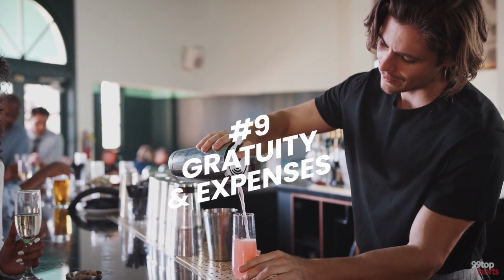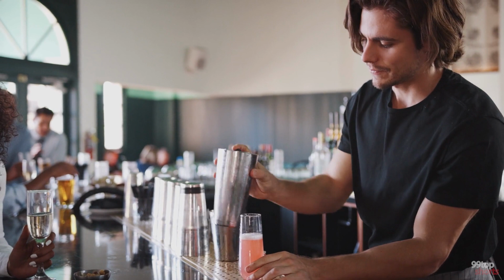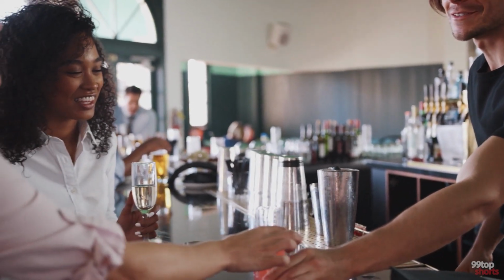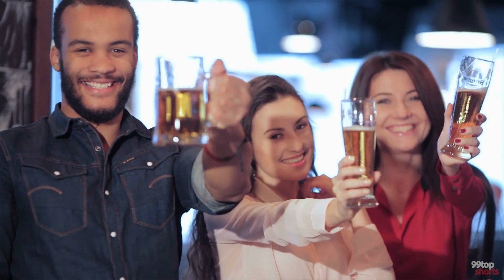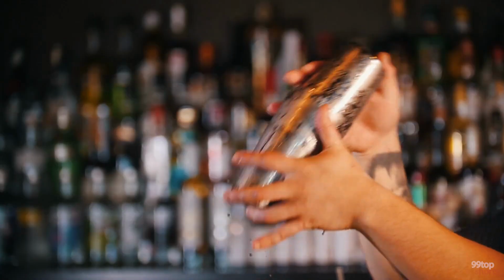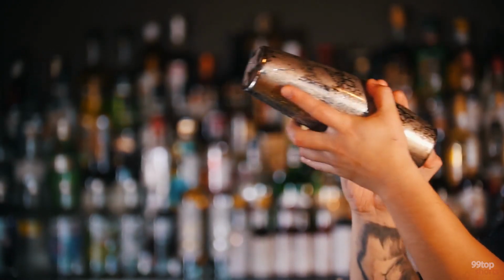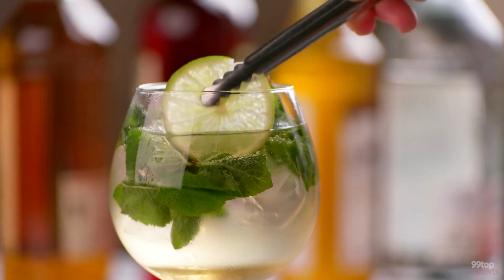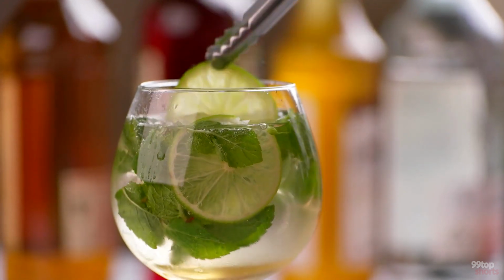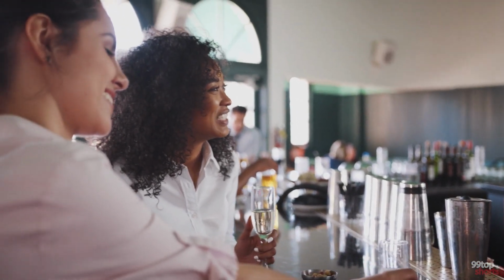9. Plan for gratuities and expenses. Be aware of the ship's gratuity policy and budget accordingly. Some cruise lines include gratuities in the fare, others do not. Don't tip double on alcohol. Most cruise lines, including Carnival, Royal Caribbean, Norwegian, and others, automatically add a service charge on to bar bills. Of course, feel free to tip extra if you receive spectacular services from the bar personnel.